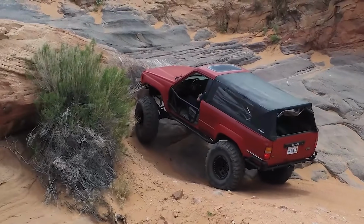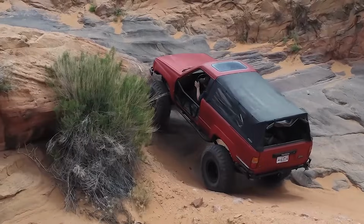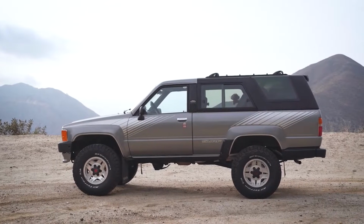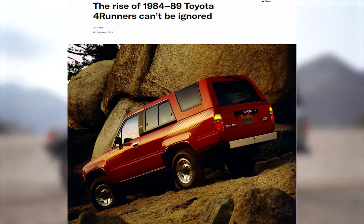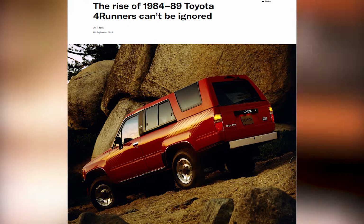It's crazy how many different engines this car had, and it's crazy how many beautiful color combinations this car had. This is truly an icon from the 80s. And just like Hagerty said, and just like a bunch of other sites said, this car is going to be worth money in the future. So if you've been wanting one, hop on the train right now before it's too late.